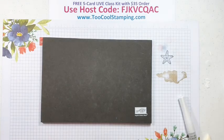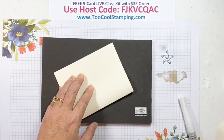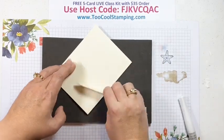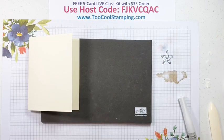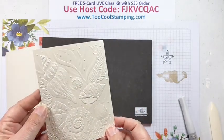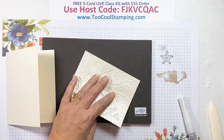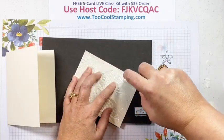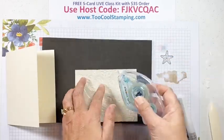All right, next up. This is one of my favorites, simply because we're going to be featuring that beautiful pearlescent specialty paper. So we're starting out with a thick Very Vanilla card base. And that matches the beautiful pearlescent paper, which I've already embossed with that Seashells embossing folder. This is a 4 by 5 1/4 inch piece. We'll add that to the card front. Just absolutely gorgeous.